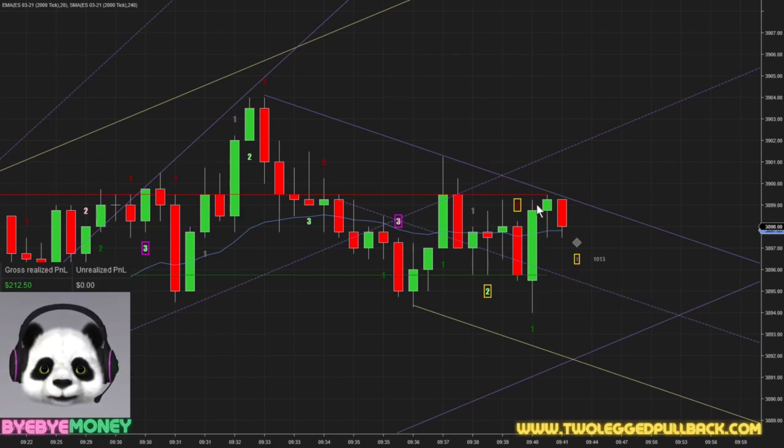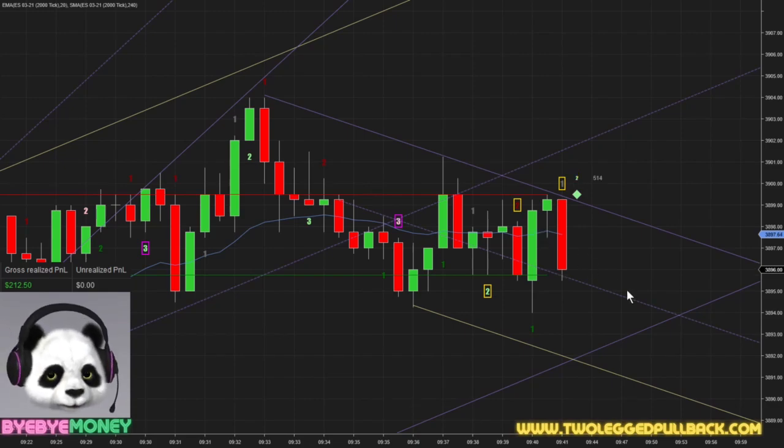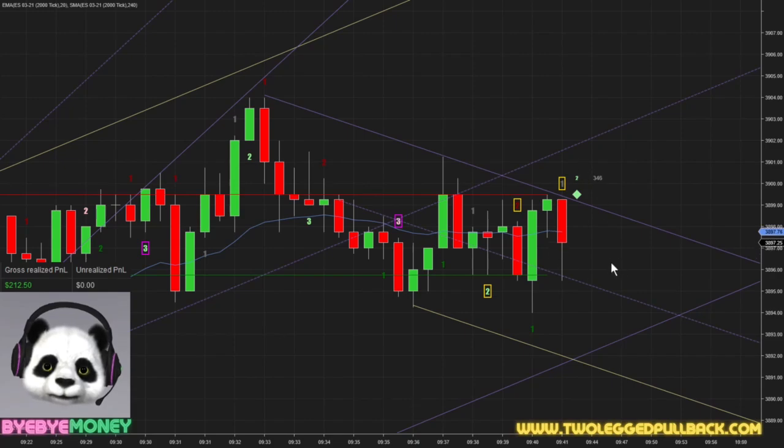But it's kind of strong bull bar. It's hard to trade against a bull bar, but you gotta look at the context. It's a bull bar in the trading range. Came back down to the bottom of the trading range again, bouncing off. This trading range is ridiculous.